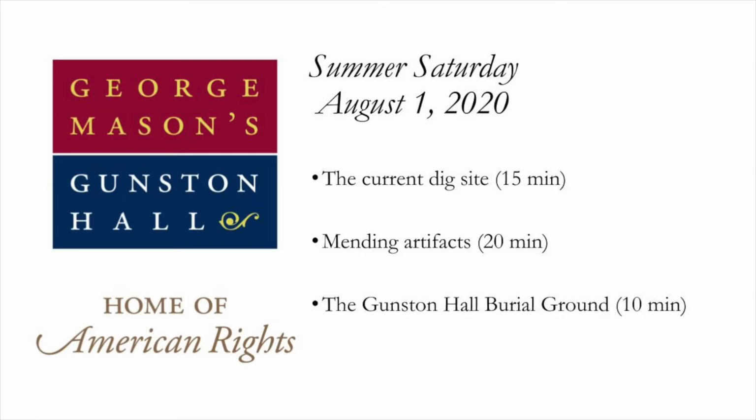We're going to start by looking at the dig site. We're going to spend some time talking about how artifacts get mended, and then we're going to wrap up with a look at the burial ground here at Gunston Hall.